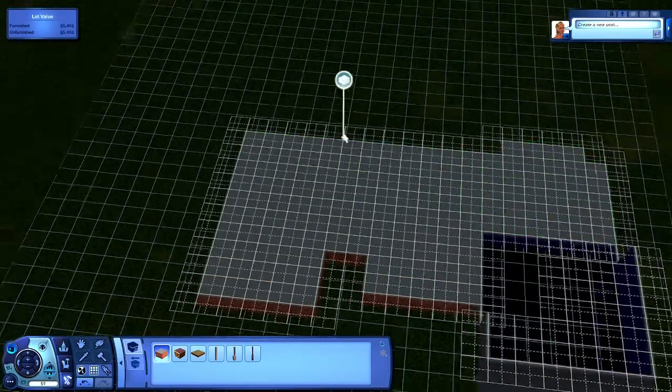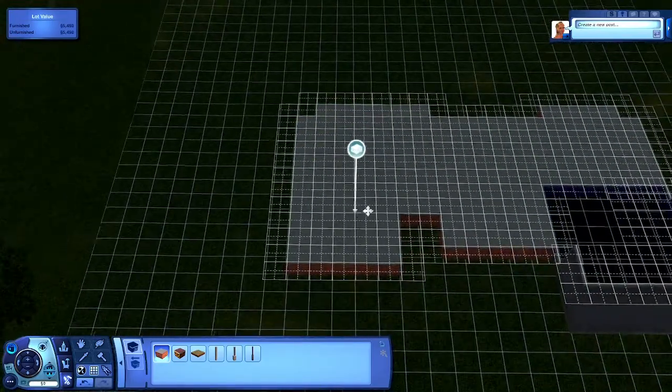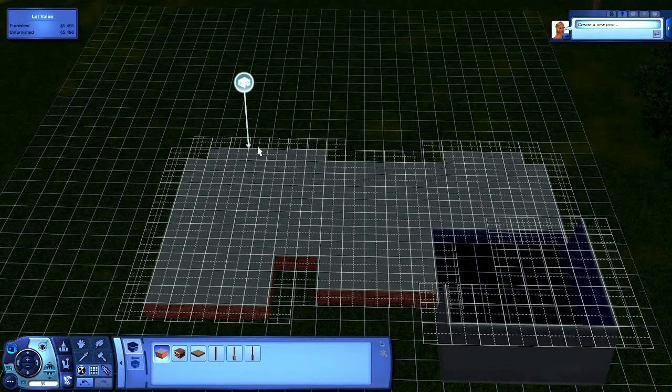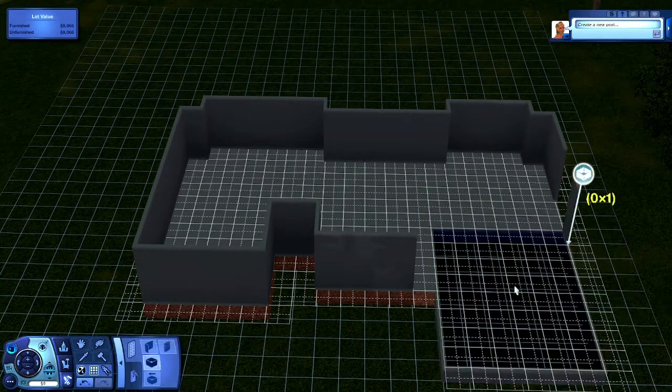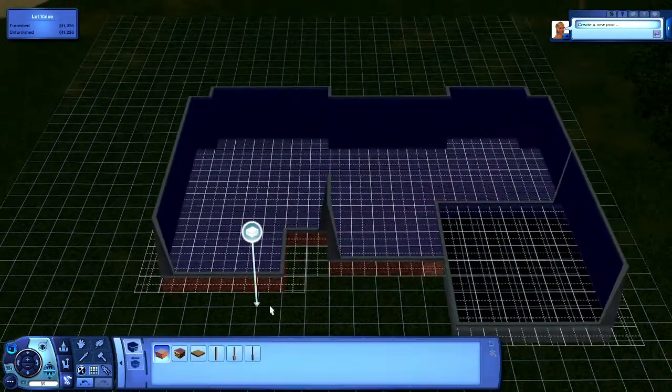And today, we are building a house I specifically built for these L-shaped stairs I finally found. Holy crap, I had a time finding these.